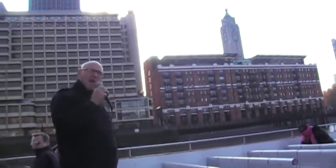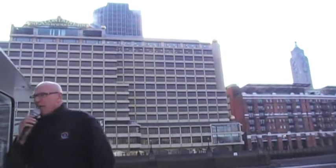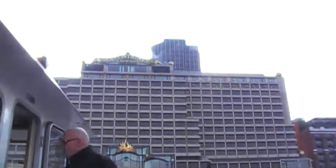Now, if you were inside that building, you would find thousands of volumes of religious books. It's also where the first Bible translated from Hebrew into English was printed on a Catholic press.